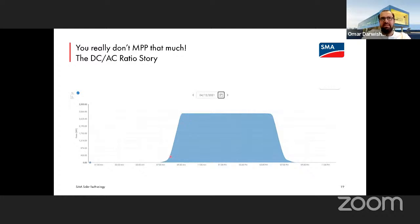Basically, over the past 5 years, we've seen people going from 110 to 120, even to 150 and 180 DC to AC ratio, right? If you think about a high DC/AC ratio plant, you're really clipping most of the time. If you're clipping, that means you're by definition off MPP and you're not using the MPPT at all, right?